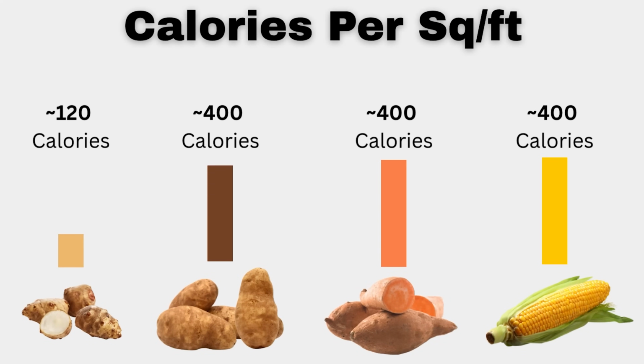All right, let's get back to the garden. So how does this actually look in the garden? We've already split up our calorie needs across 4 staple crops. Now let's break down how many garden beds it would take to grow enough of each one.